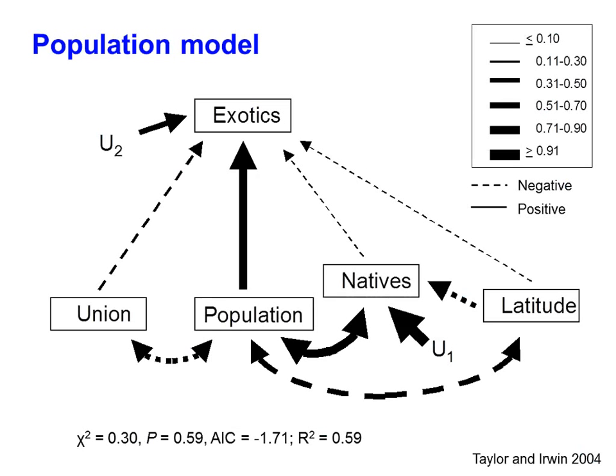But with this population model, we can explain about 60% of the variation in the number of exotic species we have in the 50 US states. And so a few things to note. First of all, our hatched arrows or dashed arrows denote negative effects. The solid arrows denote positive effects. And then the width of the arrow represents its magnitude of explanatory power. And then finally, we have these little U's here, which simply represent unexplained variation.